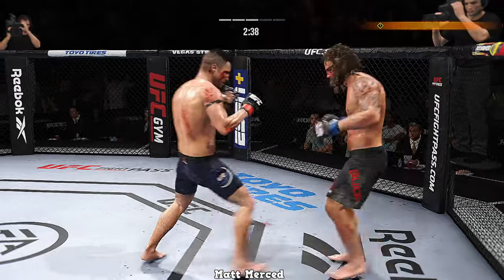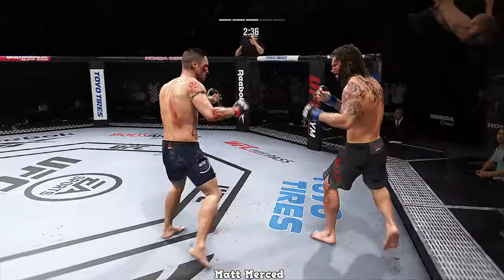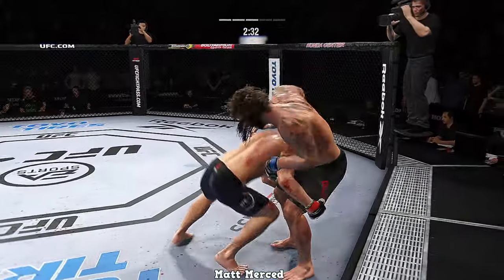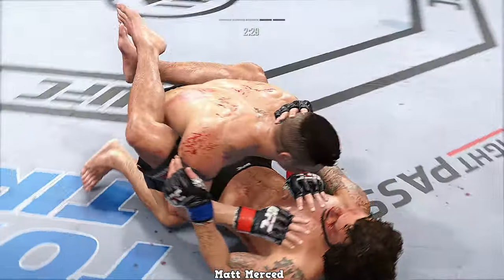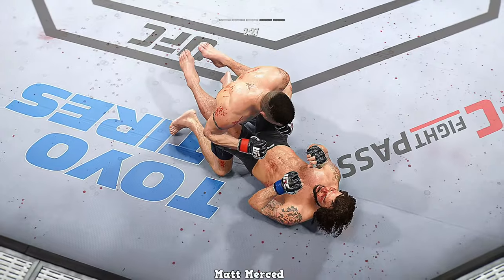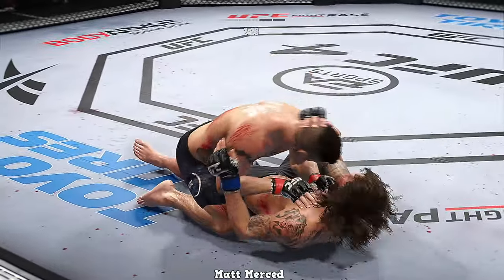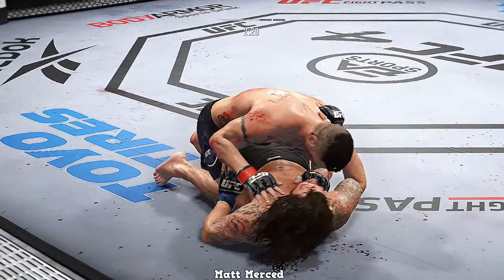Oh! Serve him up. Go get him. Oh, beautiful level change. We passed the midpoint here of the fight. Working off of his back here. Looks like he may try to hip escape.